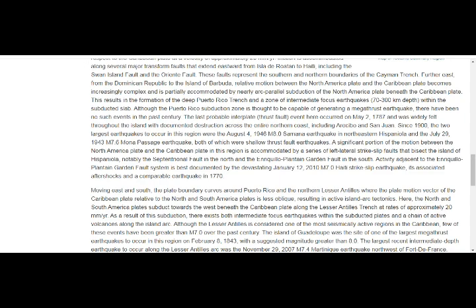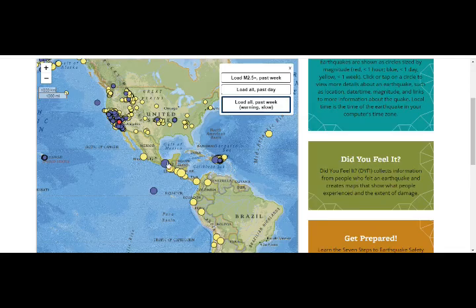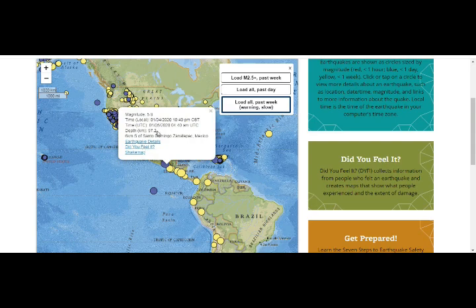to 300 kilometers. Well, our earthquake was 92.7 kilometer depth, so that's pretty deep as you can see.